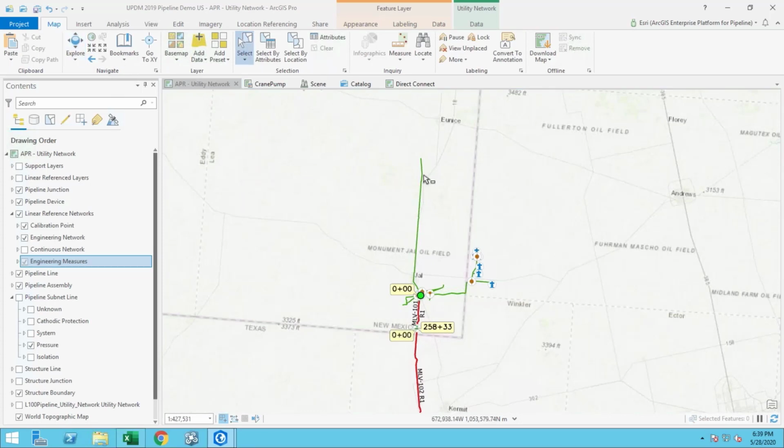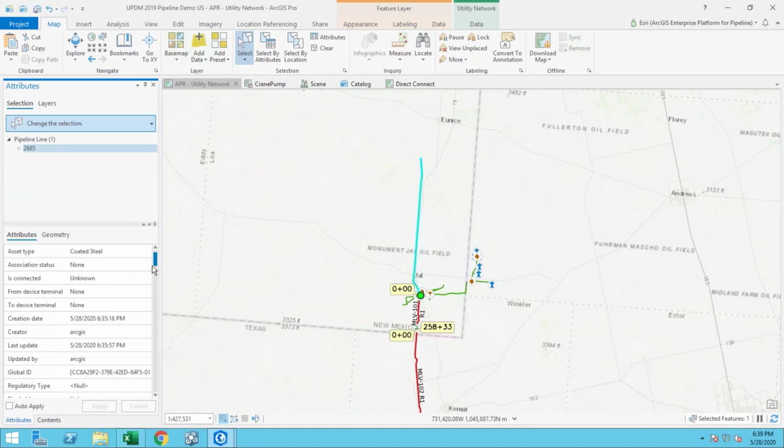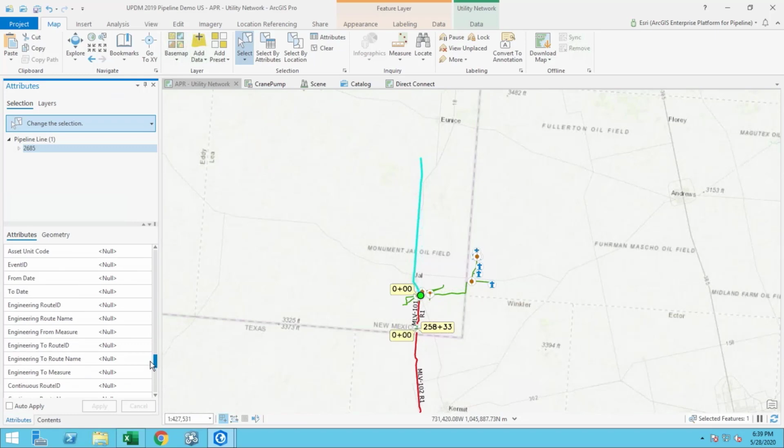I'm just going to select that pipe object. I'm going to go into the attribute table, and inside of the pipe down below here, you're going to find the begin and end measure I'm going to use to create this route from. Remember, the initial calibration points are going to come from my pipes. So let's put in my engineering from measure as 0, and my engineering to measure is going to be 104,996. Hit apply.